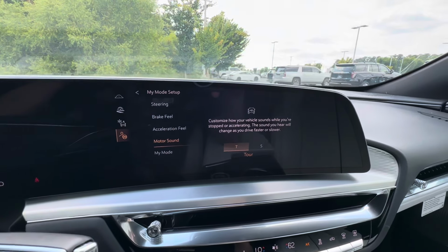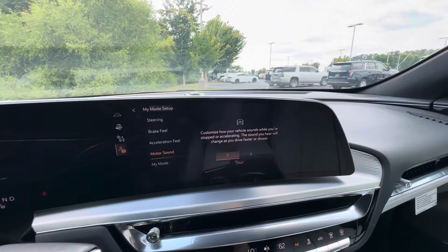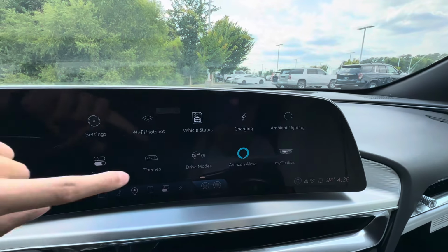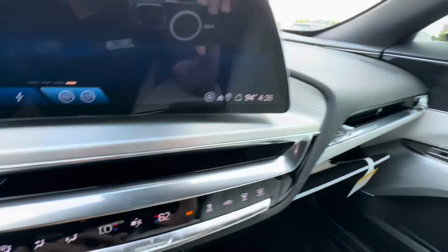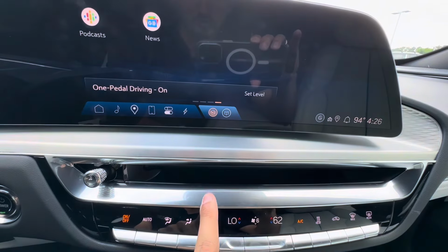Since this is an electric vehicle, it will make a sound when it's driving under 25 miles per hour to alert pedestrians that there is a vehicle driving by, because these EVs are very, very quiet. Amazon Alexa, My Cadillac app, and Google Podcasts and Google News. You also do have a couple little buttons right here. So this one's for the glove box, and this one right here is for one pedal driving.